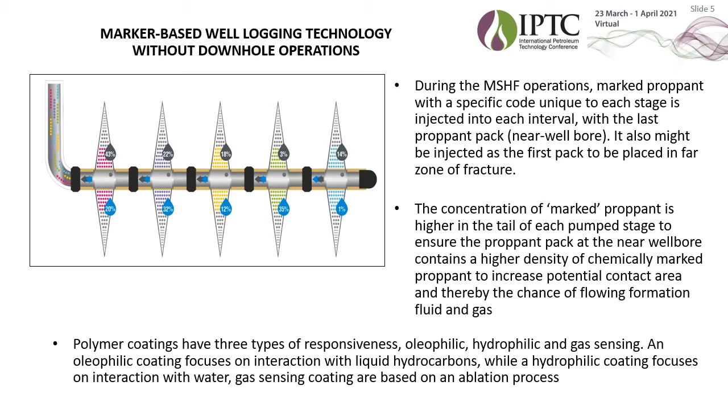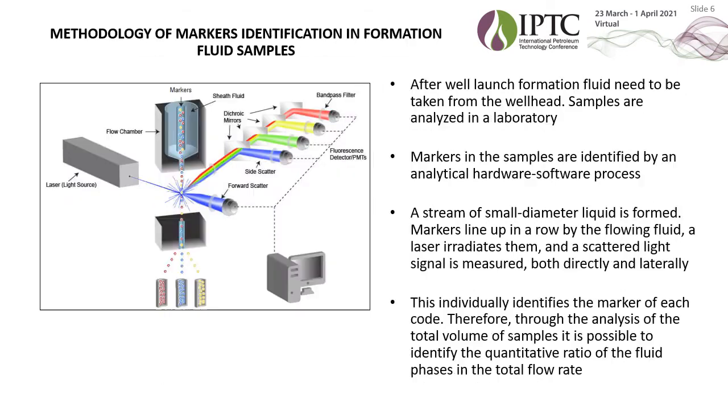As long as the coating has three types of surface, oleophilic, hydrophilic, and gas sensing, it reacts with a particular type of fluid. And to register a strong signal from each signature, the technology requires injecting 15 tons of marked proppant of each code. At the moment, it's possible to mark more than 60 analyzed intervals in a single well.